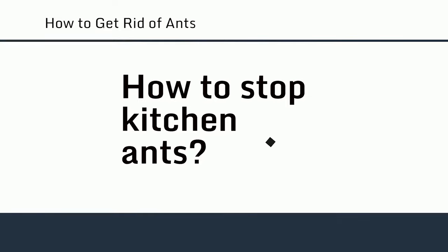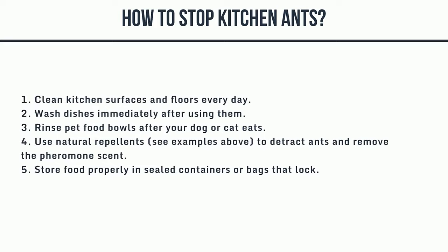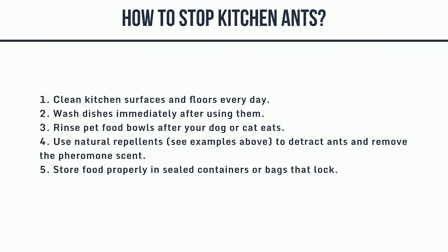How to stop kitchen ants. The kitchen, offering proximity to an ample food supply, is often the place that most often attracts ants and other pests. To discourage ants from being in the kitchen, clean kitchen surfaces and floors every day. Wash dishes immediately after using them. Rinse pet food bowls after your dog or cat eats. Use natural repellents, see examples above, to detract ants and remove the pheromone scent. Store food properly in sealed containers or bags that lock.